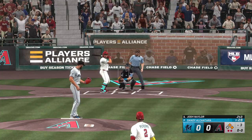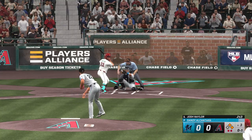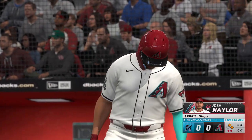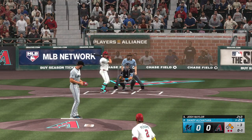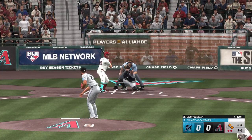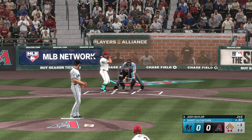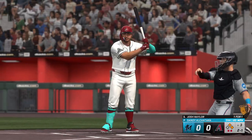First and second, 2 outs. Here's Josh Naylor. 1 for 1 with a single so far. There's a strike. Next offering upstairs. 2 aboard, 2 outs. That one misses, and a count 2-1.